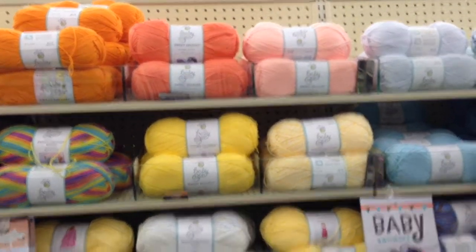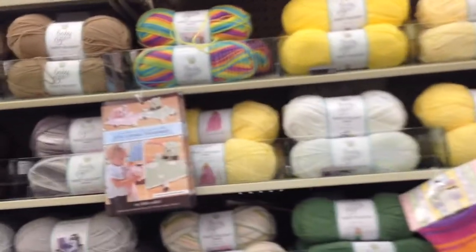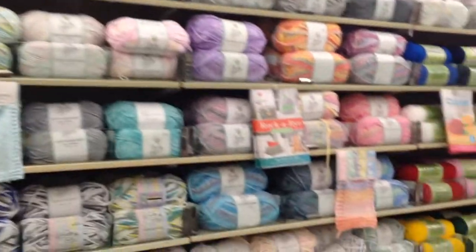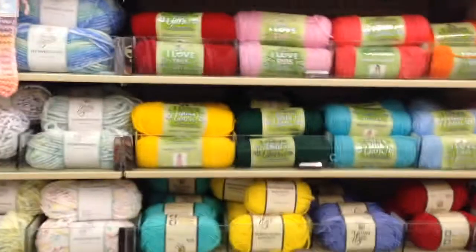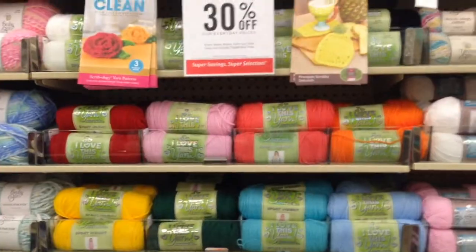Such pretty colors. Ooh, maybe I could find something that actually might work with the Lion Brand cupcake yarn I was looking for. Oh, this might actually. I'll have to check that out. But more baby yarns, all different choices here. And these are pretty. This looks a little more of a bulky weight here. And then some, oh, they're okay, some Red Heart Scrubby Sparkle. So they do have a little bit of mainstream brands mixed in here and there, and their own.